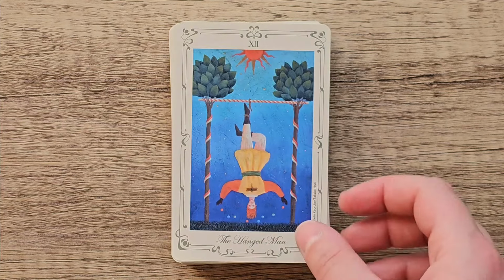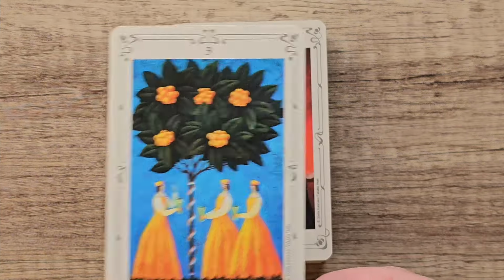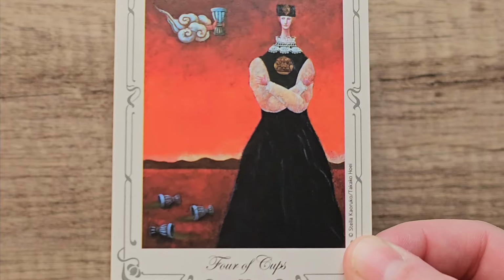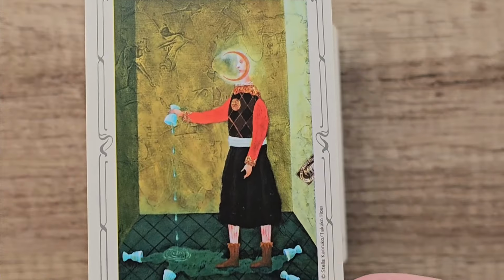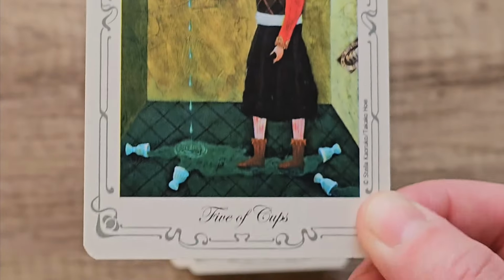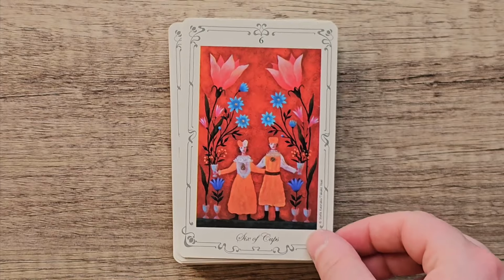The border's quite big, but I don't mind. The image itself is quite small for the card. I would love it if they came out with another version where the artwork was bigger, because you lose a lot of the detail with how small the image is. See all that detail on the wall there, you can't really see it that well. It's quite small.